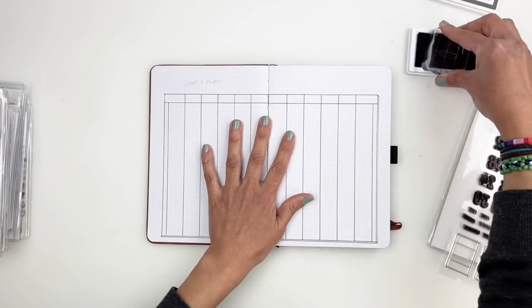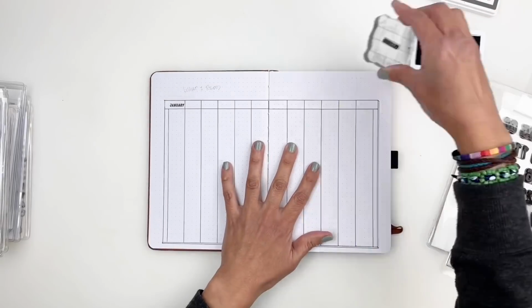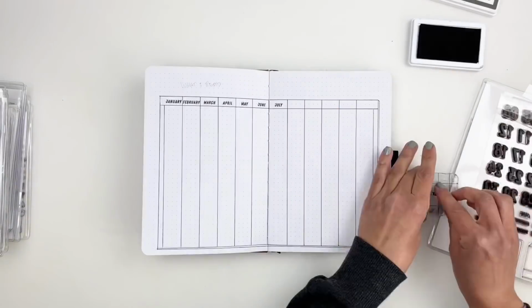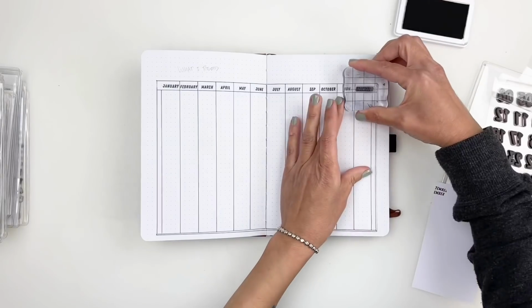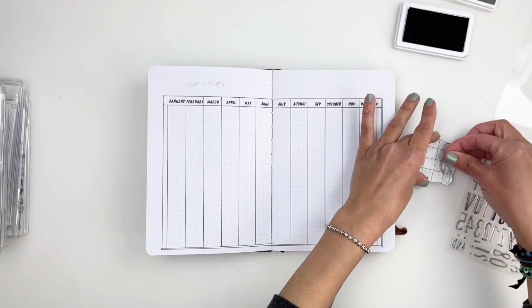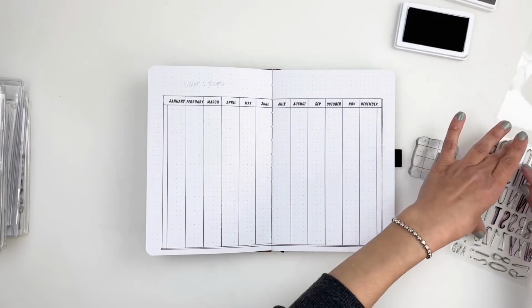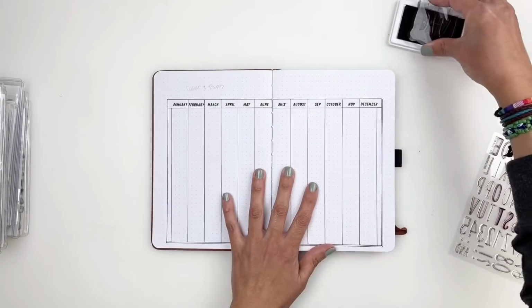I'm keeping my log the same, and I'm going to add the months up top using the stamp set from Everyday Explorers. I believe this is the calendar day stamp set. And they fit nicely in the boxes. That's why I always use that stamp set for that. I will also be using Carrie Bradford's alpha stamps. These alphas are my favorite because they don't have that extra acrylic around it.